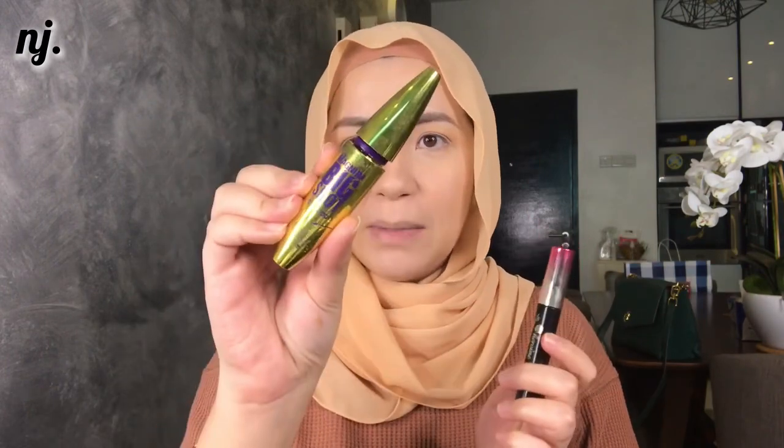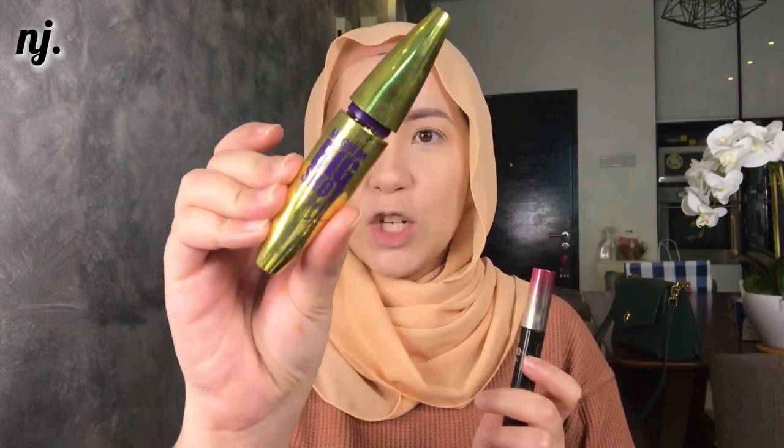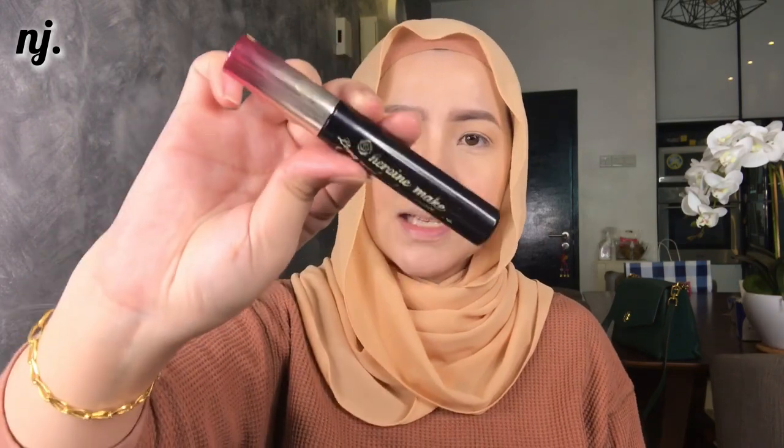I suka doublekan, okay, sebab I punya bulu mata ni dia banyak tetapi dia sujud bumi. Dia turun ke bawah, dia bukan arah ke atas. So I suka pakai this two mascara. This is from Maybelline. This is Magnum Big Shot, alright, the yellow color. And then this is from Sasa. It is Heroin Make Long and Curl Mascara. I think this is Heroin Make, nama brand dia. You boleh dapatkan daripada Sasa.